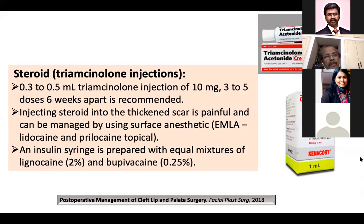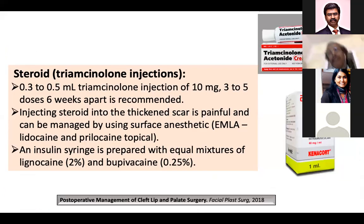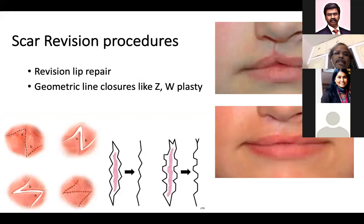Suppose if you find after 1 or 2 years, you can even inject a steroid. But the correct dose is very important, and a very diluted dose. Otherwise, sometimes you can get a lot of patches developing on the skin in the local area. You can get a lot of hypopigmented patches, the color of the skin changing. It's very problematic with this.